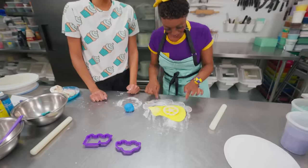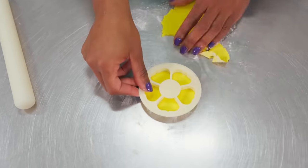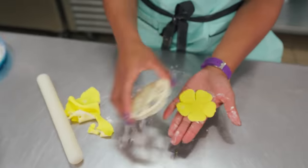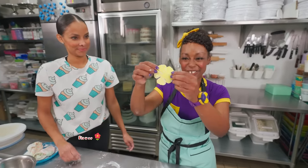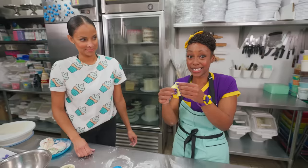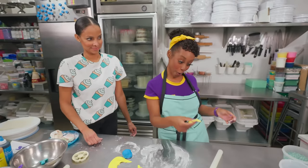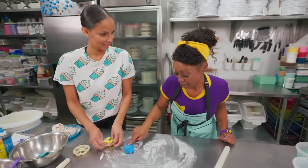Now can I pull away this extra fondant? Okay, let's pull this part away. Check it out. A beautiful flower. Ooh, maybe it's a daisy. Maybe it's a sunflower or a rose. Great, we'll put it right there. Can I make one out of blue fondant now?